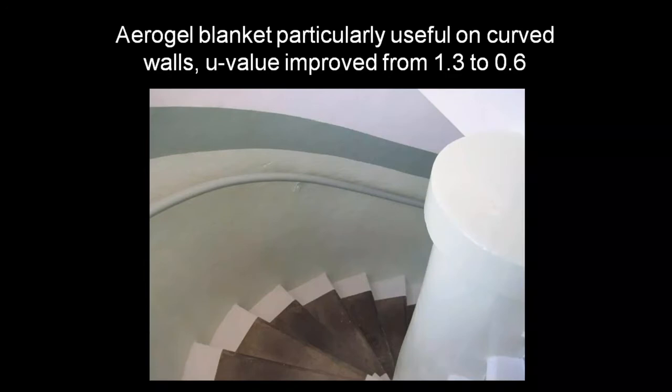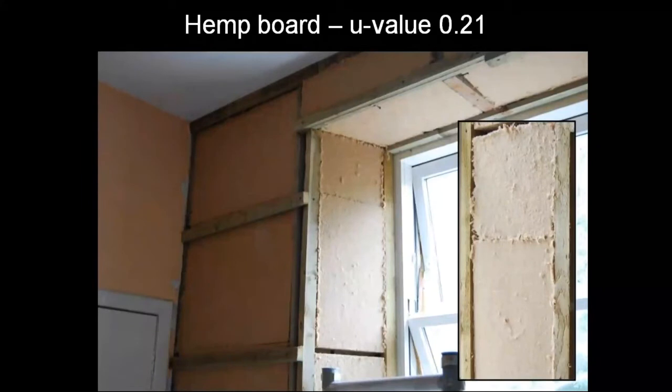The issue with aerogel is the cost. It's about £70 a square metre. So if you have a flat area of wall and plenty of space to work with, aerogel blanket is probably cost prohibitive. But where you don't have much space or you have a curved substrate such as we had here, it's a very useful material indeed.